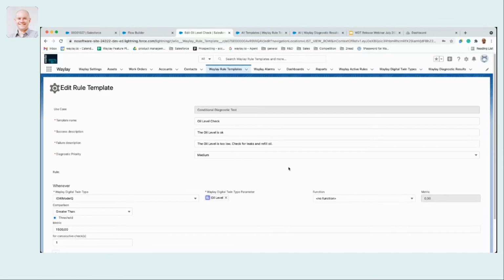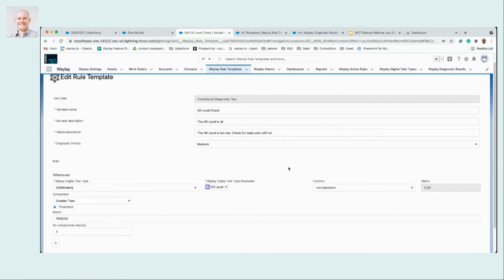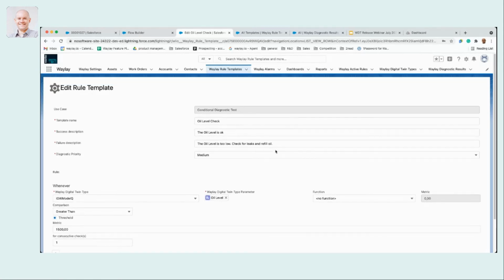So that's also possible. You're free to choose there. But what they all have in common is that, one, these diagnostics tests can be defined using no code whatsoever. So it's just a form that you fill in. You don't have to get any training to be able to use this user interface.